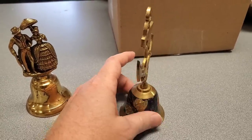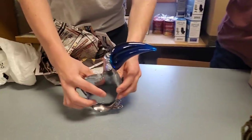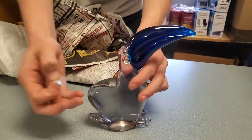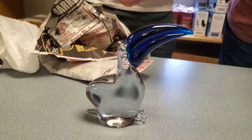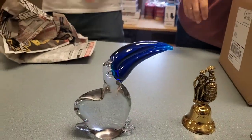Ooh. I think I got a paperweight. Oh, wow. What? Wow, look at that guy. Is he a toucan? It looks like it. Is that what he is? Sorry. Yeah.